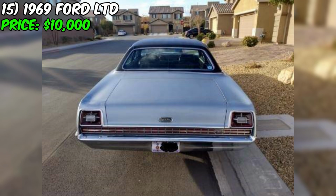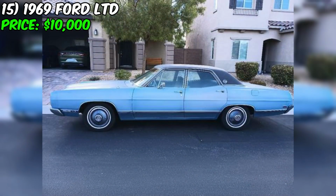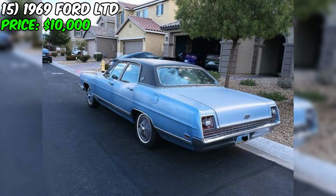This 1969 Ford LTD formal sedan is a rare find that's sure to turn heads wherever you go. And with its $10,000 price tag, it's a bargain compared to many other classic cars in this condition. So what are you waiting for, Ford fans? Grab this gorgeous piece of automotive history before someone else does.